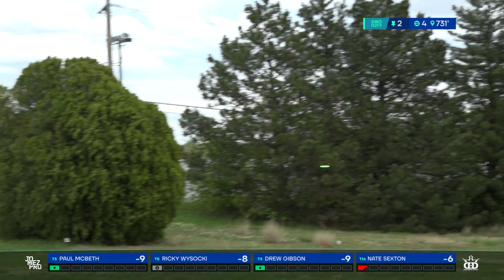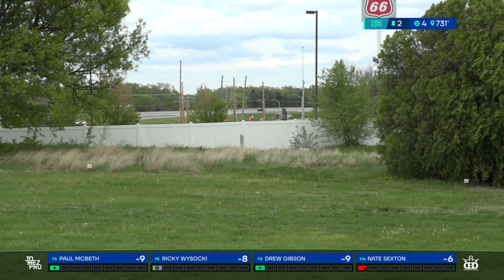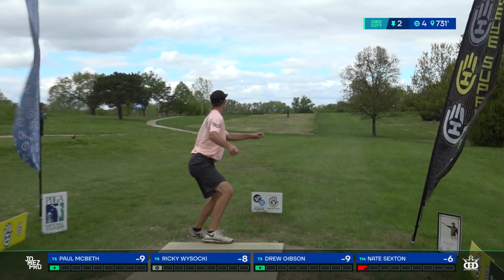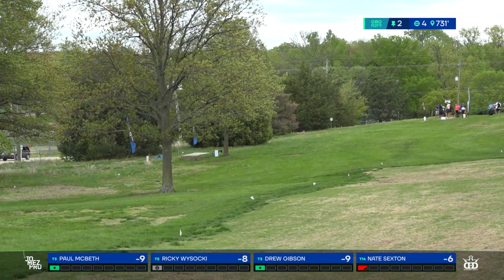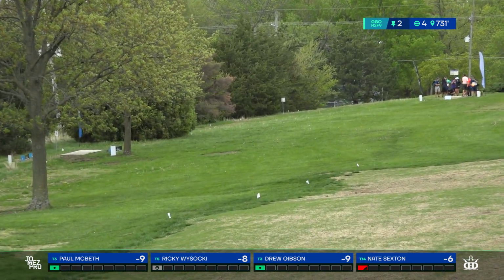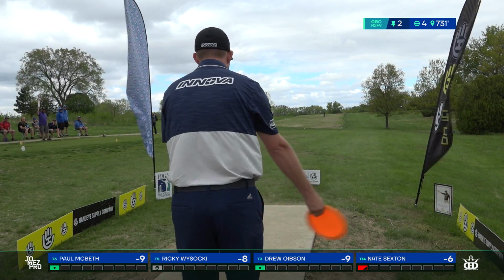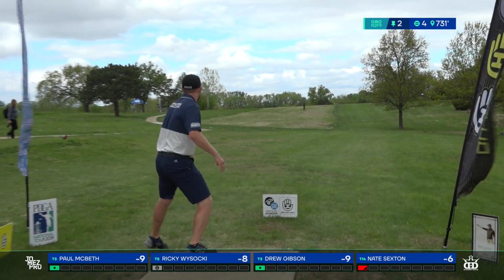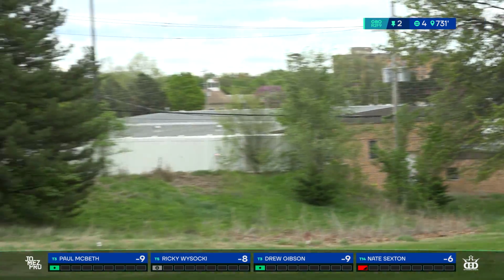Well, that is crushed from Drew Gibson. Yes. He got the spin on it to cut through the wind, and he kind of kept himself under the wind a little bit, too. And see, there we go. Rick found the tree. It's inbounds. It's just like, I'm going to throw straight at it and just deal with the consequences. Yeah. And I'm so accurate, I'm just going to square it up, and it's going to kick me straight back.